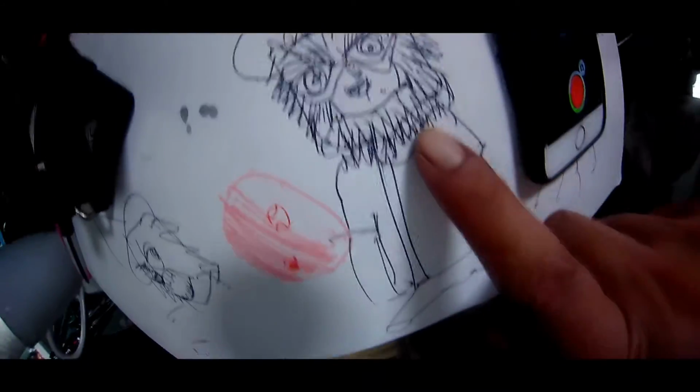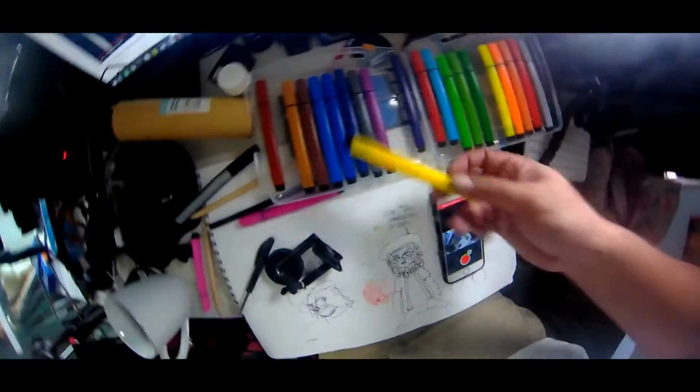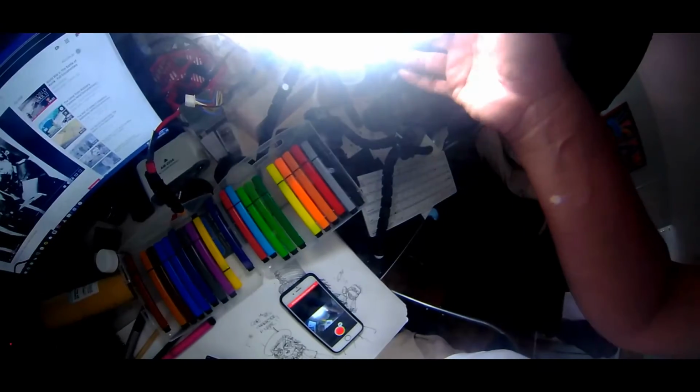This is something I'm drawing at the moment. These are some pens that I'm using. That's a light source, a very good one. More light sources over here. So, yeah, essentially, this is my whole work area. It's a little bit distorted, the way it's being filmed with an ultra wide angle here.